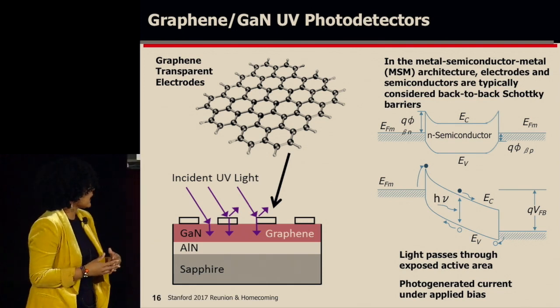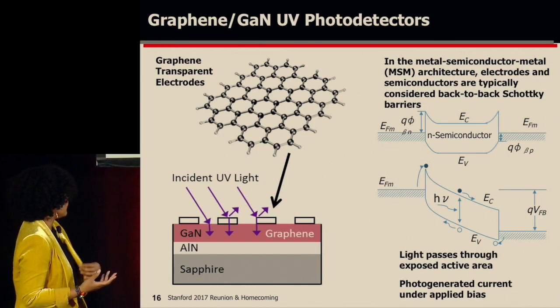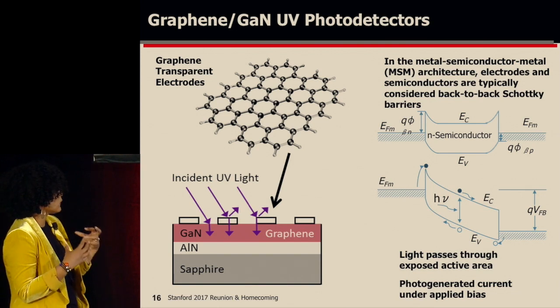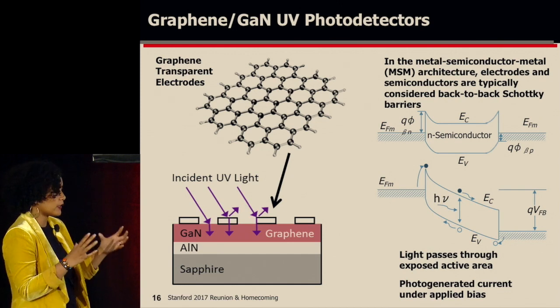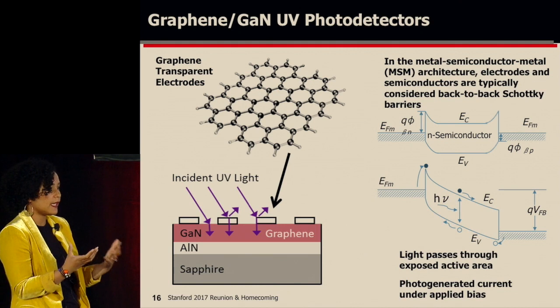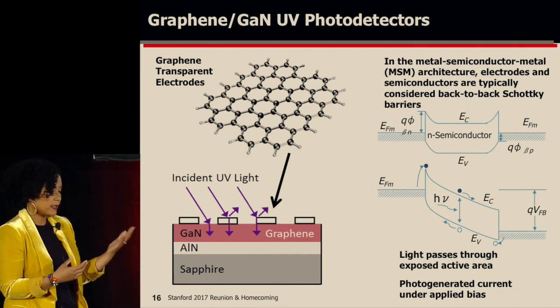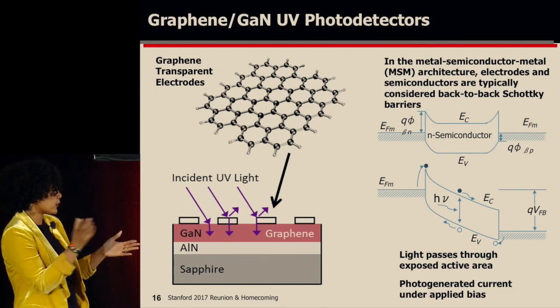So my group has been developing another platform for high temperature and radiation-rich environments. We've been using graphene, which is a sheet of carbon atoms. It's an atomic layer thick sheet. So you can think of the carbons in a chicken wire formation. It actually has amazing mechanical properties. It's stronger than steel. Also, it has interesting electronic properties as well. It is a transparent material, and so it allows all of the optical spectrum to be transmitted.